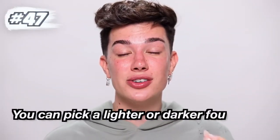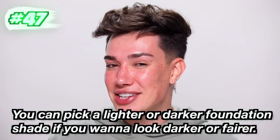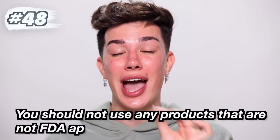You can pick a lighter or darker foundation shade if you want to look fairer or tanner. Yes, technically this is true, but unless the foundation matches the rest of your body, it's gonna look crazy. So make sure you're always picking a foundation shade that is the perfect match to your neck, your hands, your face, whatever you wanna be. Just pick your color. But it is a good thing to note, a lot of people do change colors in the summer or winter, or if you get a tan, so make sure you're taking that into consideration when foundation shopping.